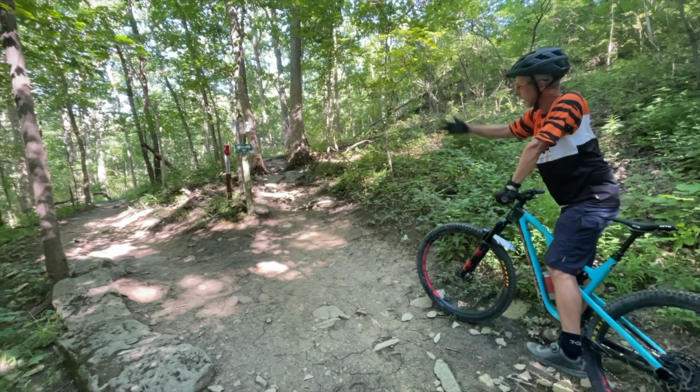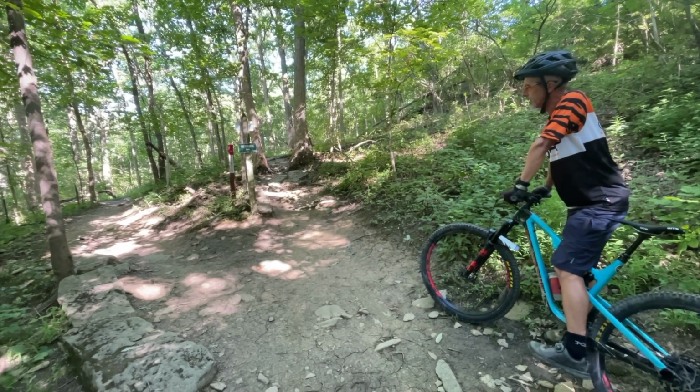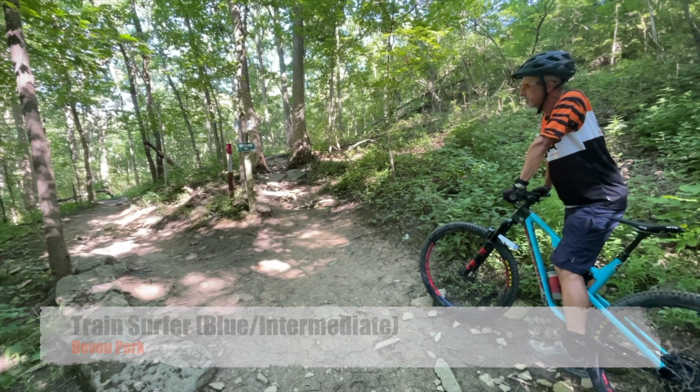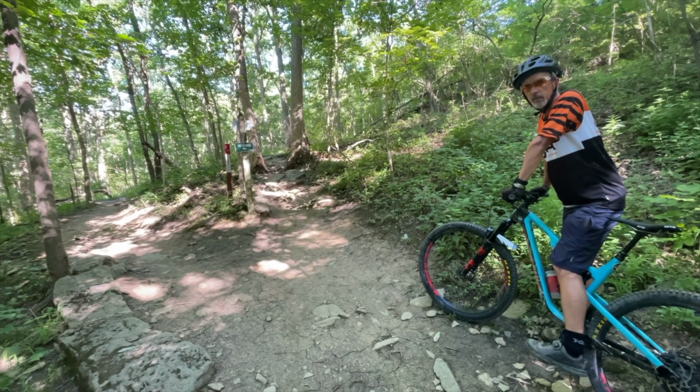And then if you want to head back to the parking lot, you go here to your left. This is where Train Surfer starts, and you just follow this. It terminates into Incinerator, which will take you right back down to the parking lot.